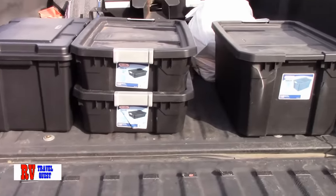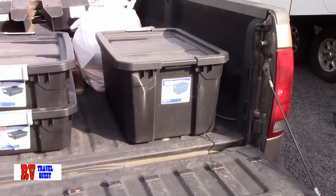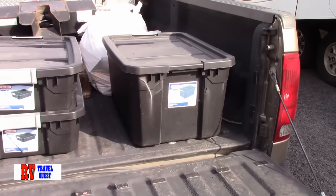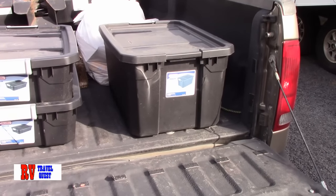I keep tools in that one. That box right there, believe it or not, is Cinder's box. We keep her toys and throw balls and all that kind of stuff. So it's kind of a customized thing for her.